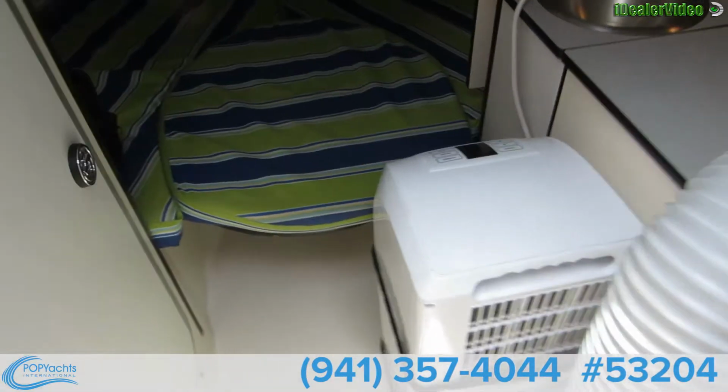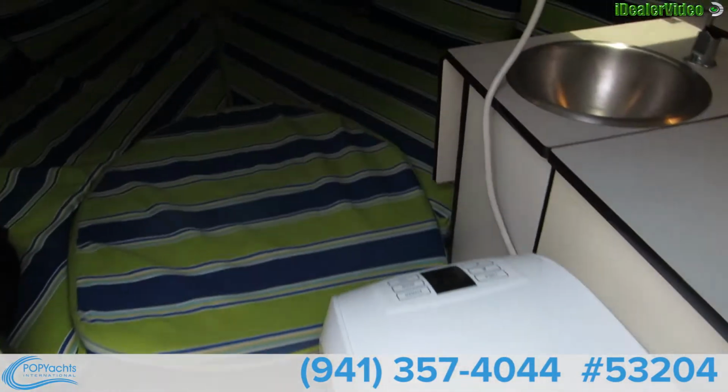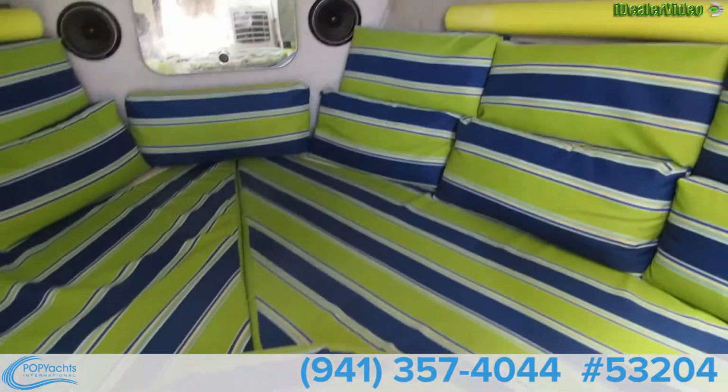This boat has a generator and an AC. It's not factory installed, but it works.